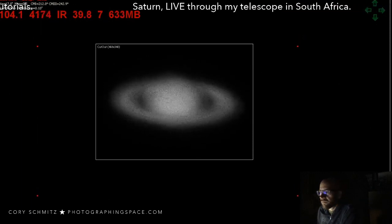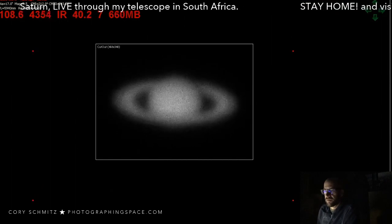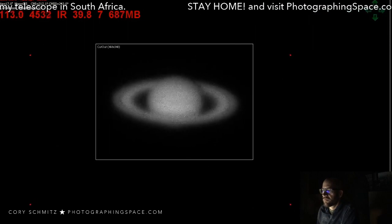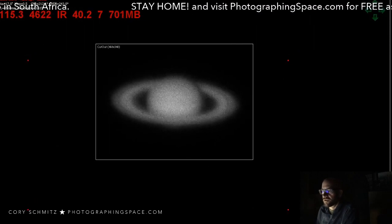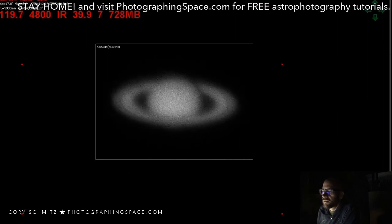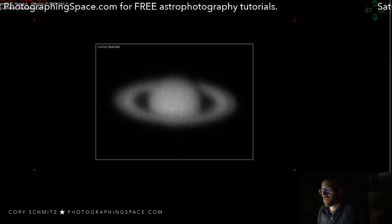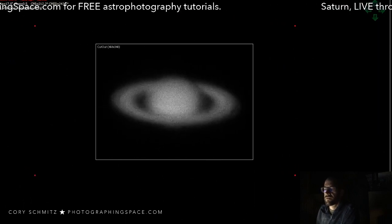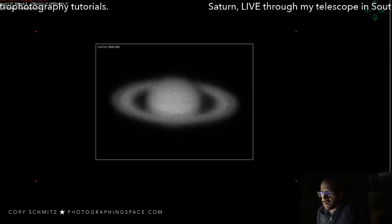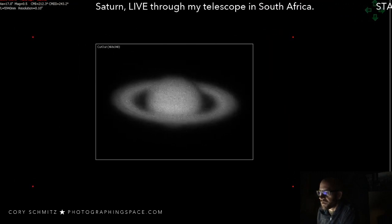Okay, so I've done about 5 infrared captures so far with this marginal seeing with spots of good. Just because the seeing isn't that great, and I don't care about color when the seeing isn't great, I'm going to adjust focus again, and see what else I can do.